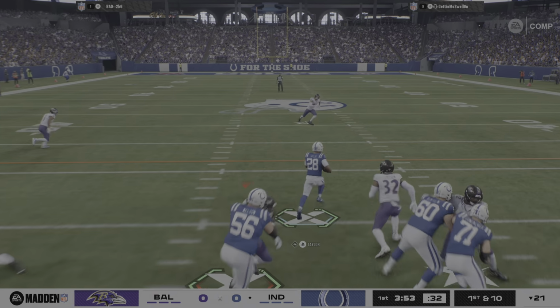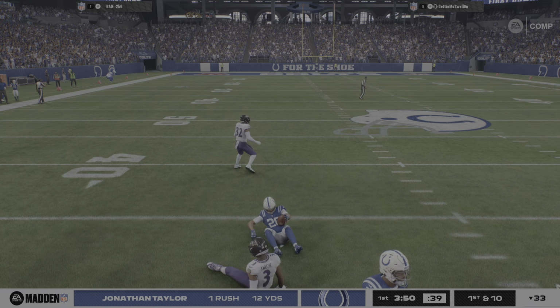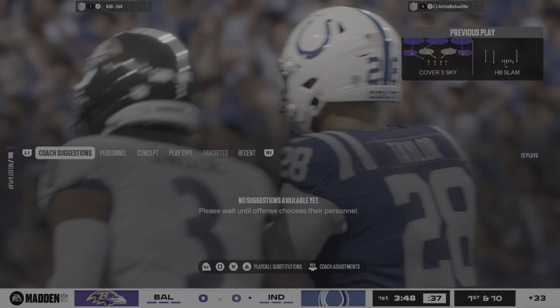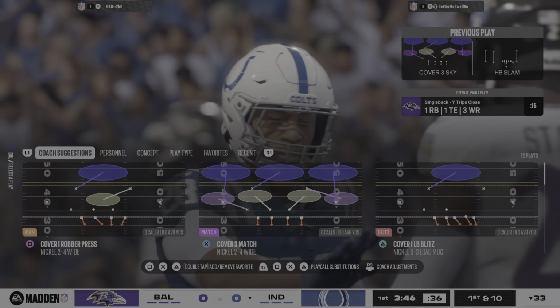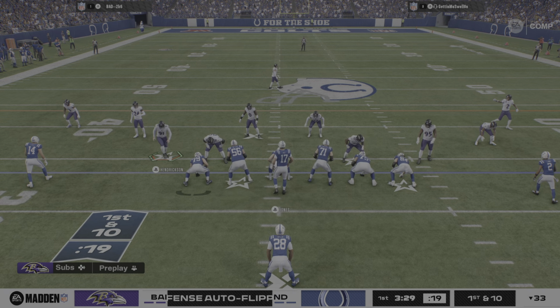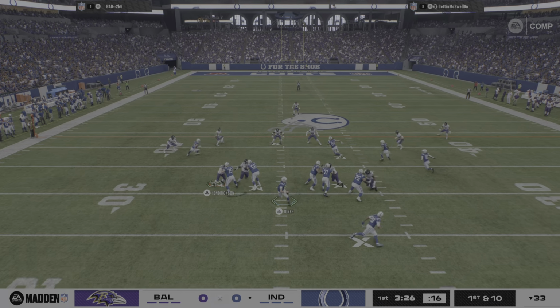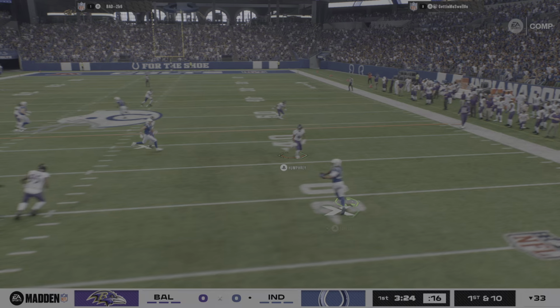Here's the first carry for Jonathan Taylor. Down he goes after a pickup of about 12 yards. It's going to be first down to Indianapolis. Let's see, Kate. Establish a run, cash in on the opening drive, and play from in front. That's the dream scenario to any contest, and runs like that get the ball rolling.